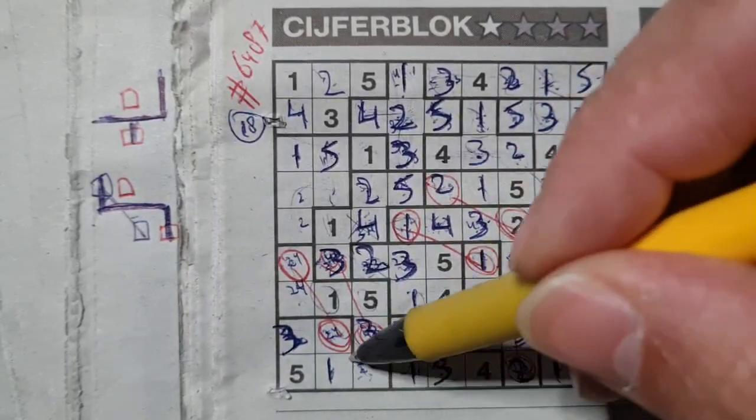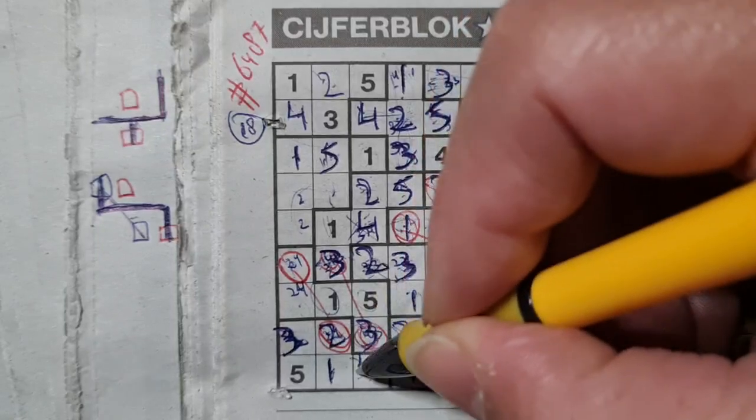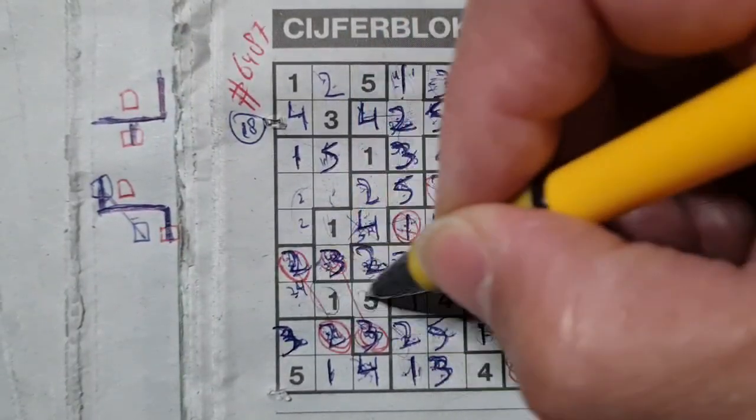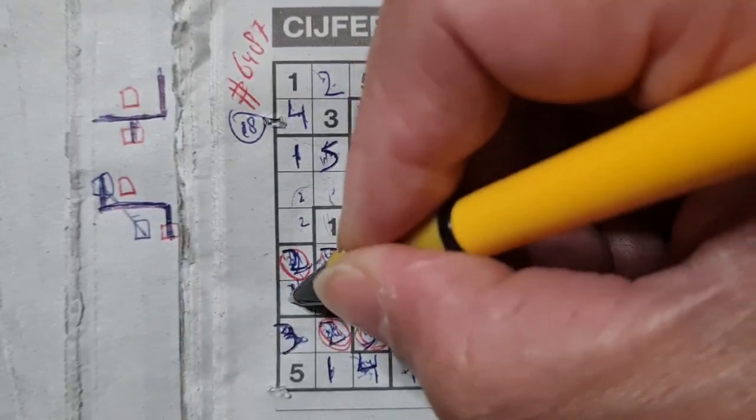2 and the 4. We have a 2 now. So no 2 there. 2 should be here. And the 4 goes there. And this box is connected with that box. Should be a solid 2. 1 box left in this S construction for the number 4.